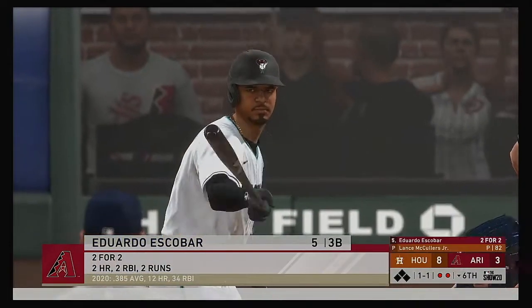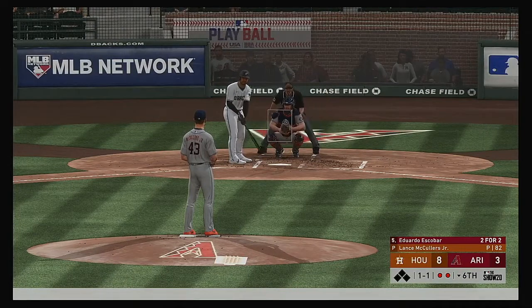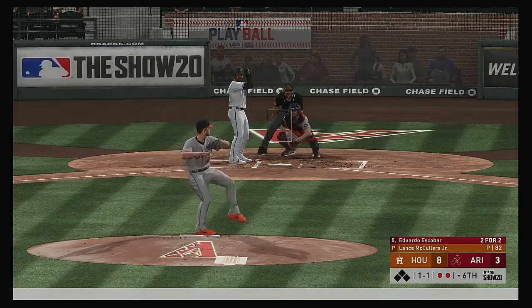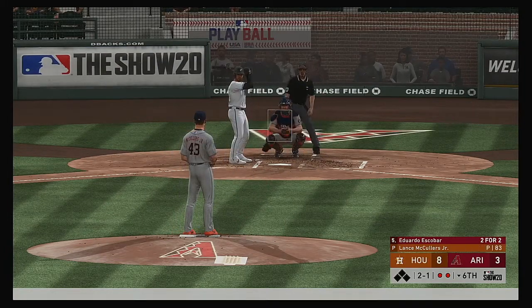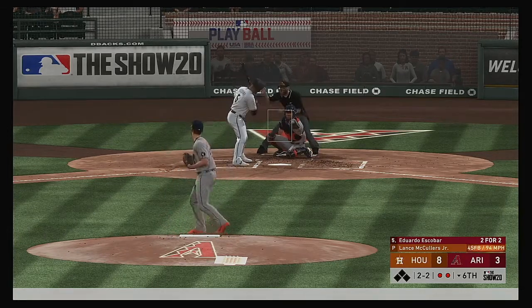Trying to pick things up where he left off, Eduardo Escobar, 2 home runs already to his name in this one, and we'll see if he could possibly strike again. Yeah, man, this guy flexed his muscles in that last at-bat. We heard that he has good power. That last bomb had to go well over 400 feet. He hit it a long way.